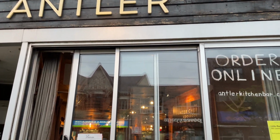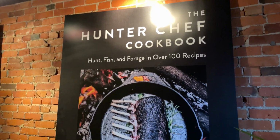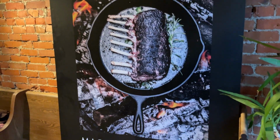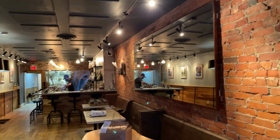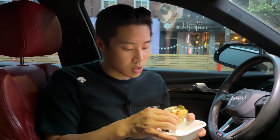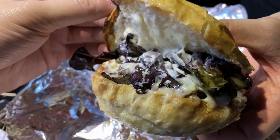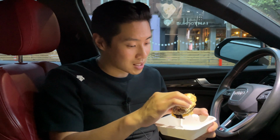All right, so the third spot we went to is Antler. They're really known for using gamey meats like deer, bison, and maybe rabbit. They use these gamey type meats in a lot of their dishes. So this one is a deer and bison burger, so the meat's made of those two animals. You can see there's a nice melted layer of this white cheese. I'm not sure what it is.